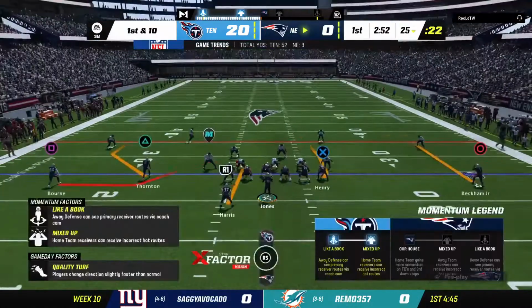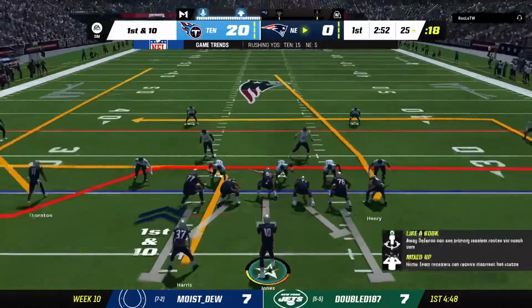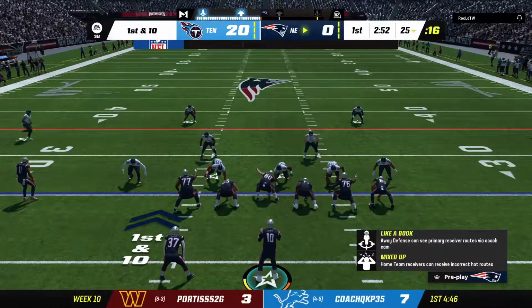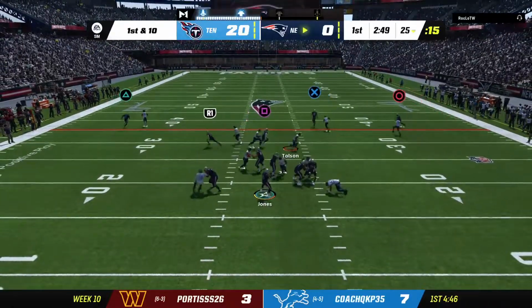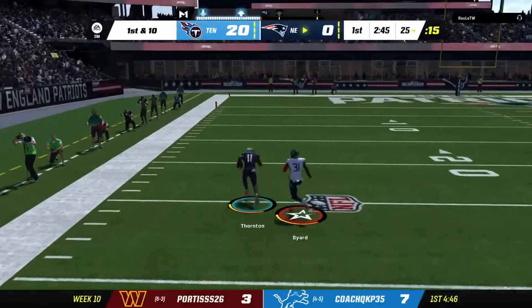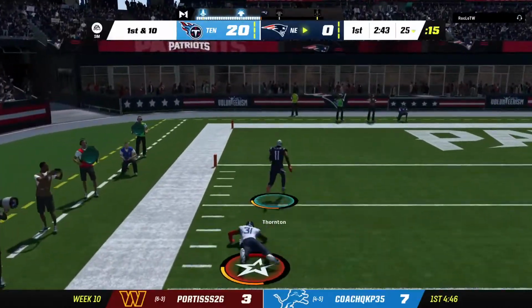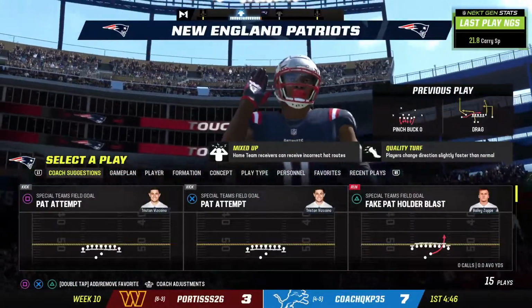The Pats at the line, ready to go. They're still in search of an initial first down as they come up here, 1st and 10. Jones, another shot here after the pick six. He's going to loft one deep left side here. And that's caught inside the 35. And all the way in. Touchdown, New England.